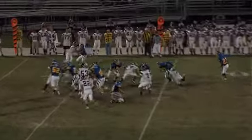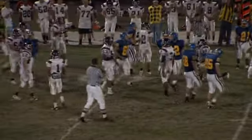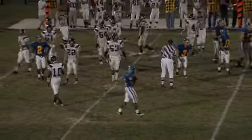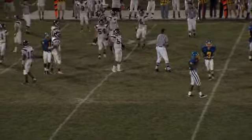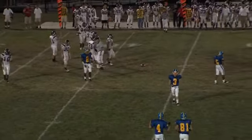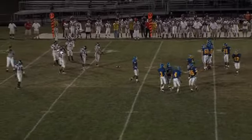Keep it in the shotgun. Travis over the right side. He is brought down from behind. He gets about 2 on the play, so it'll bring up 3rd and 8. Yeah, good play by the outside linebacker, Thomas Shatner there. He came all the way from the backside and caught Terrence on the quarterback draw before he could actually get going. So that brings up another 3rd and long for Blacksburg's offense.